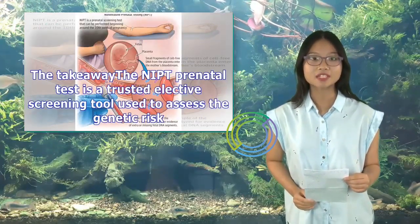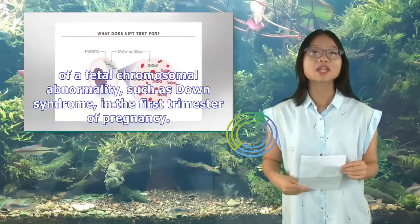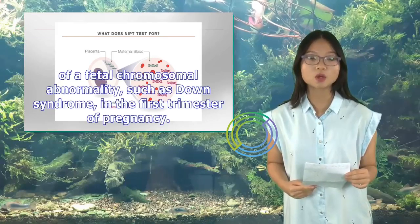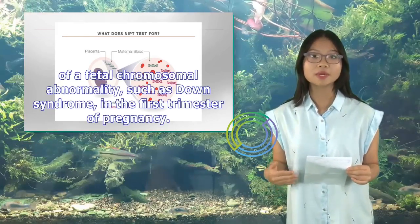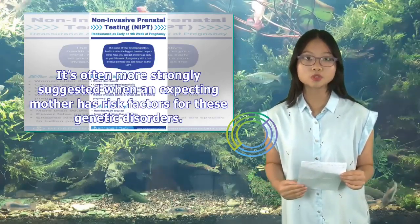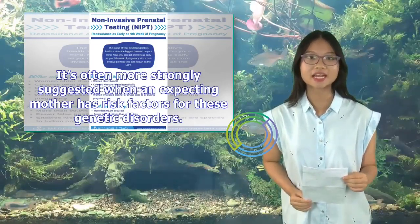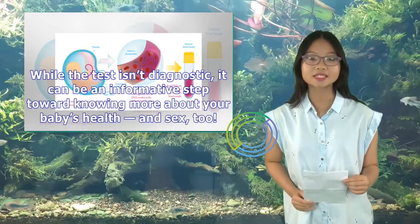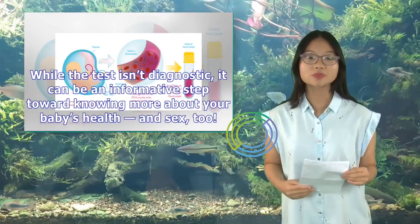The takeaway: the NIPT prenatal test is a trusted elective screening tool used to assess the genetic risk of a fetal chromosomal abnormality, such as Down syndrome, in the first trimester of pregnancy. It's often more strongly suggested when an expecting mother has risk factors for these genetic disorders. While the test isn't diagnostic, it can be an informative step toward knowing more about your baby's health and sex, too.